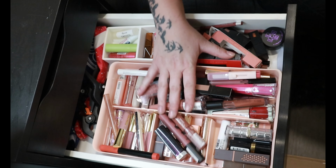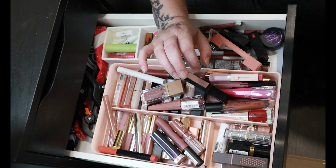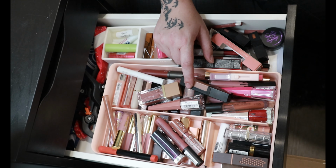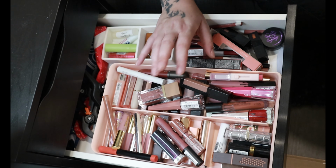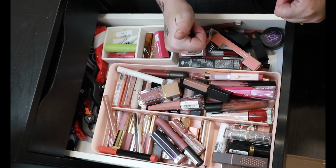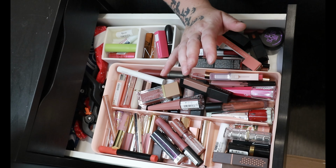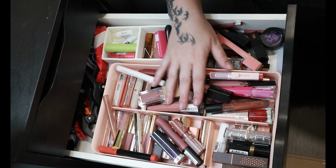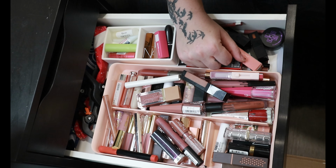Today, we are unloading, we are decluttering all of my lipsticks, liquid lipsticks, and lip liners to go completely cruelty-free. I hope this is a better camera angle than last time. It's very awkward the way this room is set up, but I'm doing my best, so I'm going to completely empty this out. You'll get some fast forward sounds and we'll go from there.